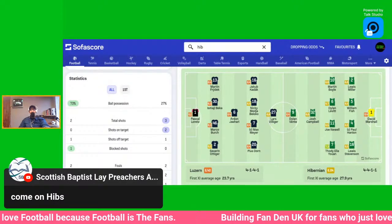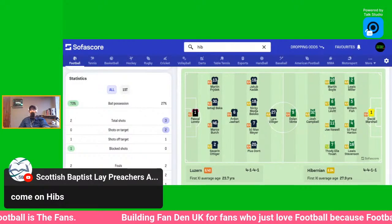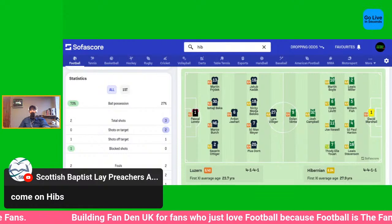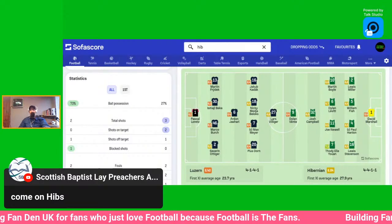Right over the top of the goalkeeper. Goalkeeper stretching to reach it, but nothing he could do as it went in just over the top of him and straight into the back of the net. Fantastic start to the game for Hibs.